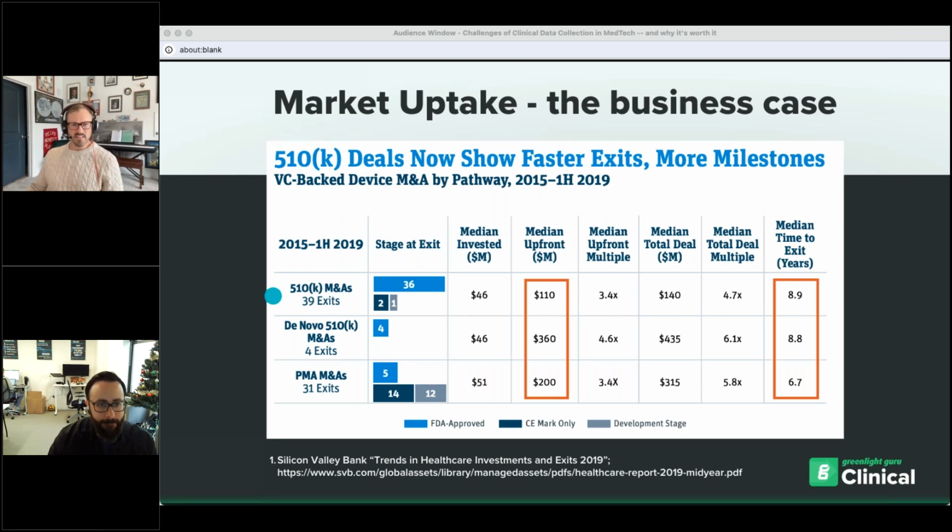So we know that 510K devices typically have a quicker regulatory path to market. But here at the far right of this table, we're seeing median time to exit for these technologies. PMA devices are actually faster to exit, according to this report, than 510K, 6.7 years versus almost 9 for 510K, which really seems counterintuitive.